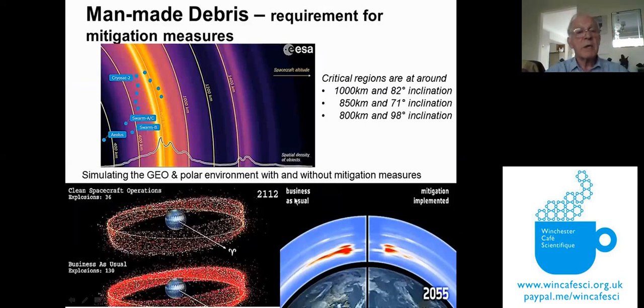Now, we need to reduce the amount of debris in space, so we've got to have some sort of mitigation scenarios. Bottom 2 images here, this shows you that if we carry on as normal, this is the amount of debris that we would get in the number of explosions. If we do take mitigation, if we have mitigation measures, then obviously the number of debris will decrease. And again, if we do the modeling to the year 2055, you can see the difference between the modeling or the number of debris on the left-hand side compared to the debris on the right-hand side.